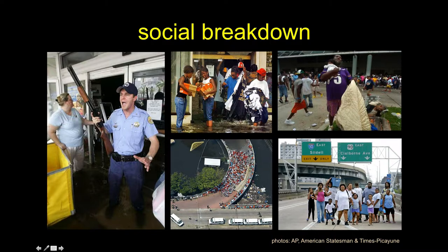So we see all this talk about looting and stuff. Very little looting, by and large, goes on. Most of what we see is folks that don't have any water going in to get water. People that have little babies that don't have diapers going in to get diapers. Are there idiots that steal TVs and do stuff? Of course there are, because there's people, right? But the media tends to focus in on these aspects of the story, and that tends to miss what's going on. This is the real story.